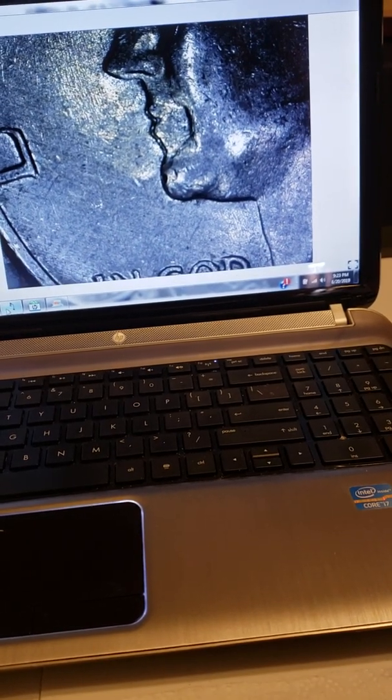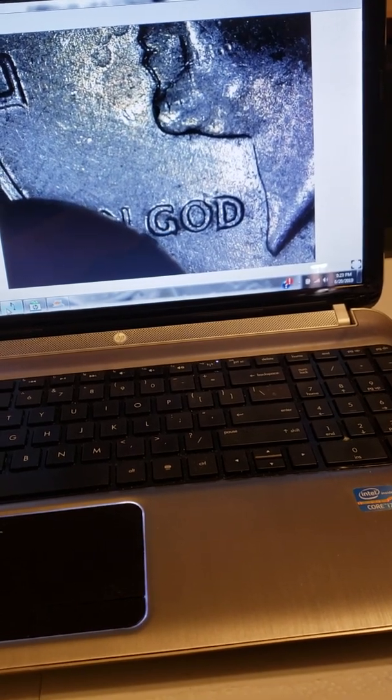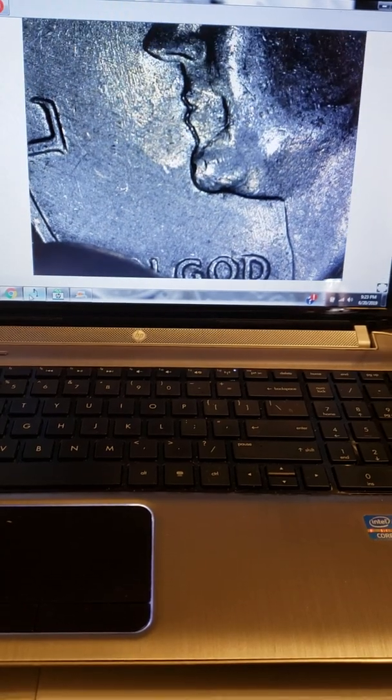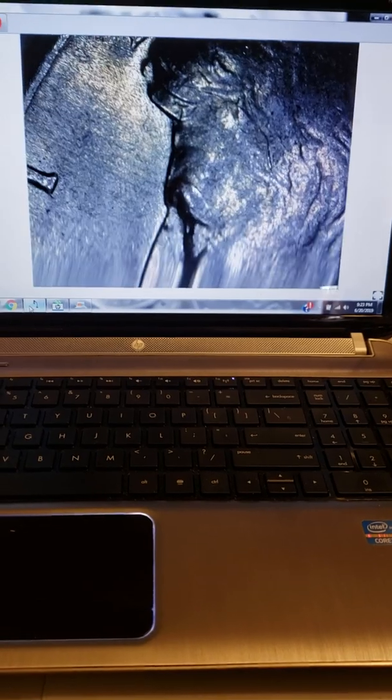And if you look at it, it's also struck through grease. There's quite a bit of material there missing. You can kind of see it there with the shadows. Yeah, there we go. But kind of an interesting coin. Probably nothing super spectacular, but it's kind of different, kind of neat.